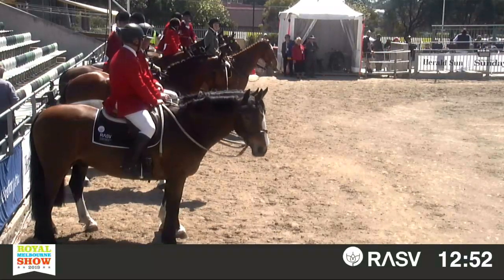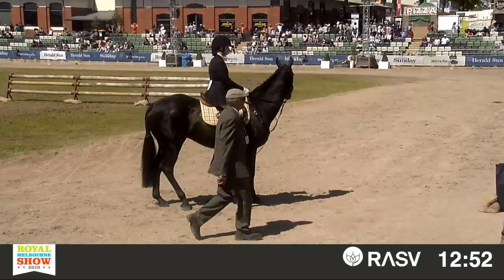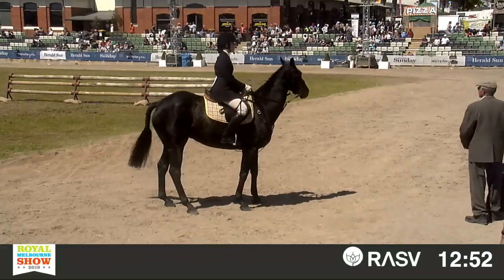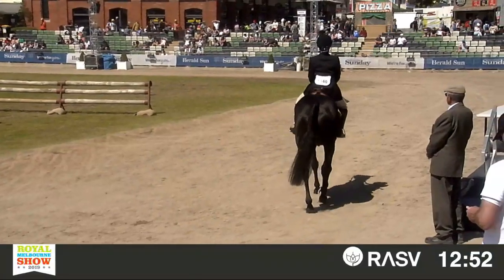Well, rider number 5, or the 5th rider to go, actually, not the number. The number is 1340. The Oaklands Hunt Club are represented here with Medieval Magic, ridden by Ruby Marantelli, owned by Michelle Albrecht from the Oaklands Hunt Club.